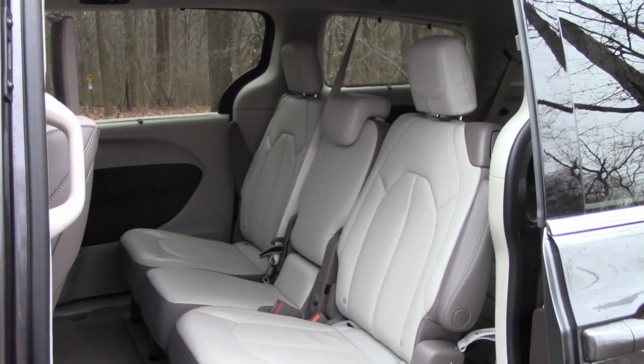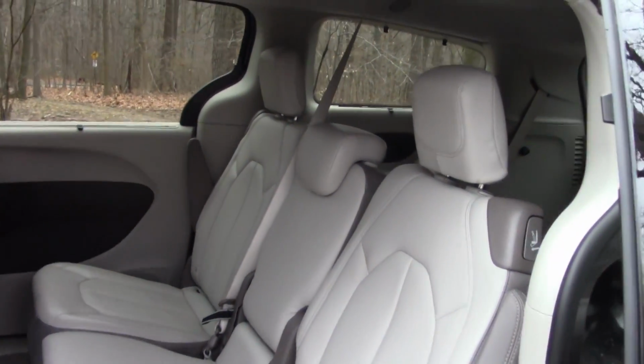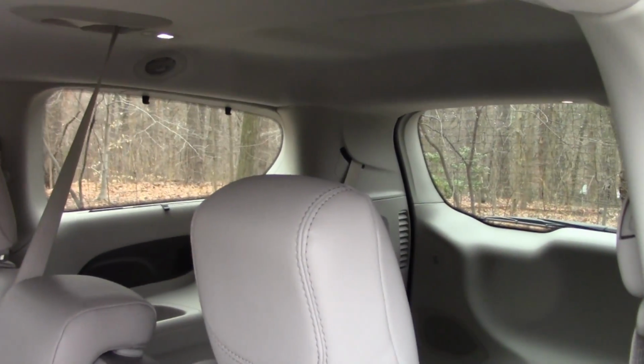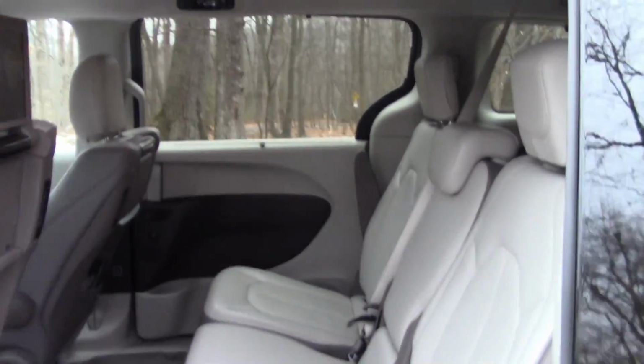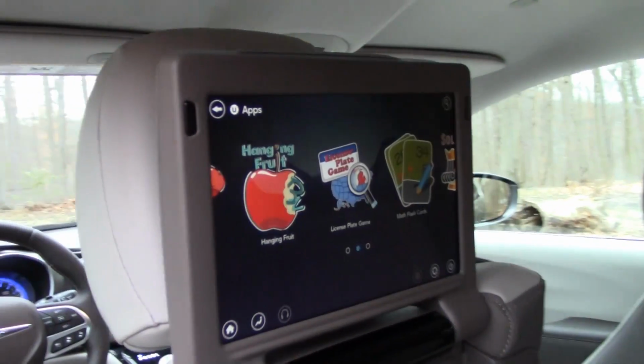So there you go. Like I said, Chrysler has really thought of everything for this Chrysler Pacifica's interior, and it's really just awesome, especially if you're a kid.